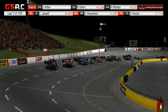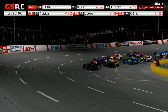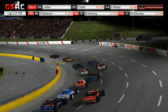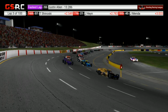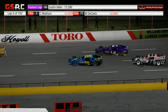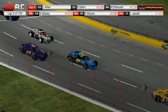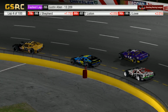Taylor, yes, indeed. Brian Dean's trying to clear Kenny Kibbe coming down off of 2. Right now, looks like he might have the position. It looks like Matt Chinaski, though, is trying to close the deal, but he cannot at the moment. He had to worry about Mike Allen as well as Kibbe right on the outside. Yeah, Mike tried to shoot the gap, had to back out of it a little bit. He's got it now, though. He's come up alongside Kibbe and got to that left front, and he's going to clear him. He is past Kibbe up to 3rd already. Matt Chinaski back out on the charge, picking up right where he left off.